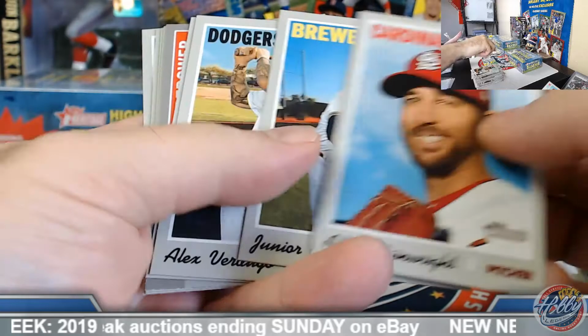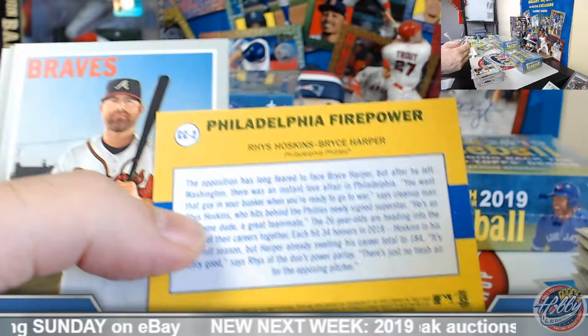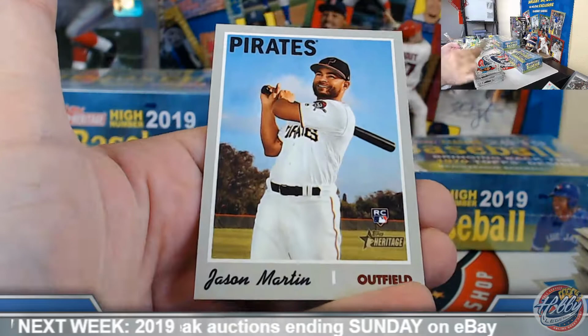Combo card, Phillies, Hoskins and Harper. Number two. Petey, base rookie. Base.